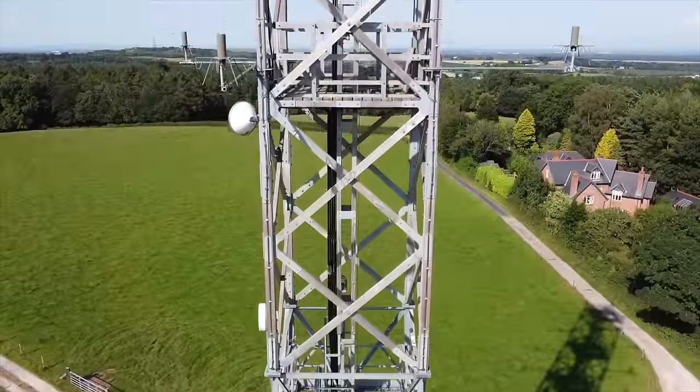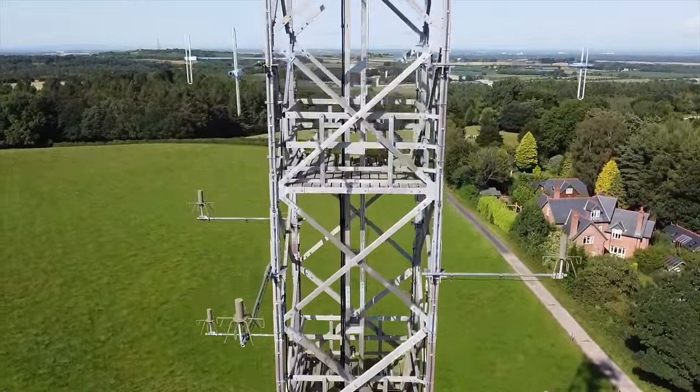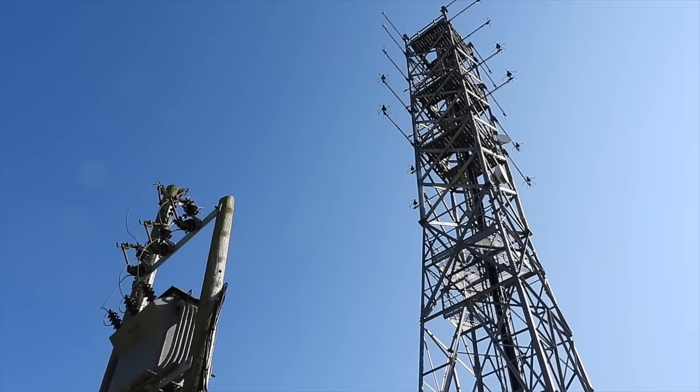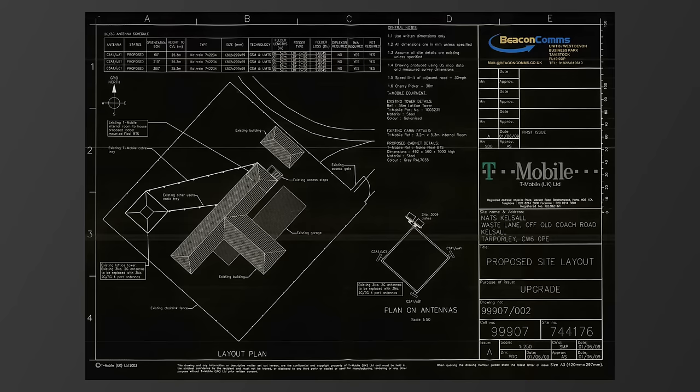Further up the mast are 12 VHF folded dipole antennas, which are used for the general VHF air traffic services linked to Scottish Control and London Control. We can also see the reciprocal microwave link pointing back towards the receive site, and another microwave link which I can't be certain on. I think it may be part of a T-Mobile mast share here that was implemented in 2009.